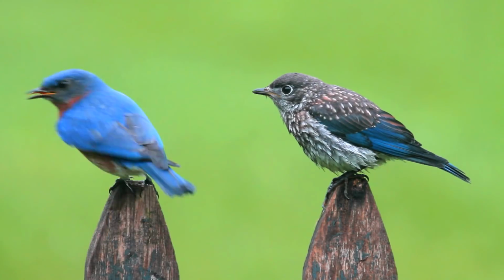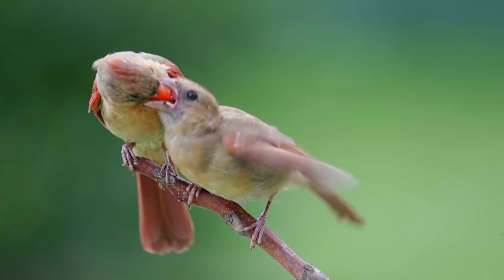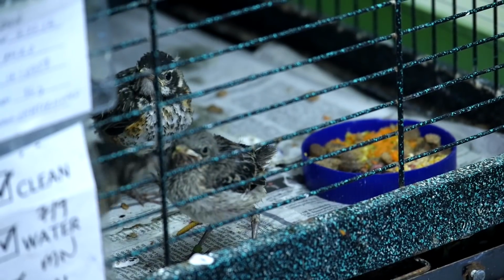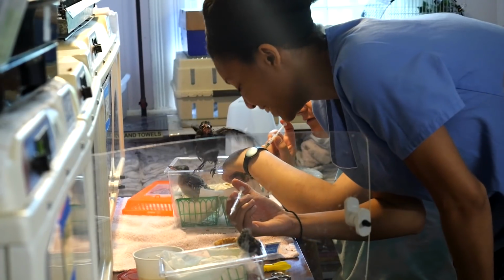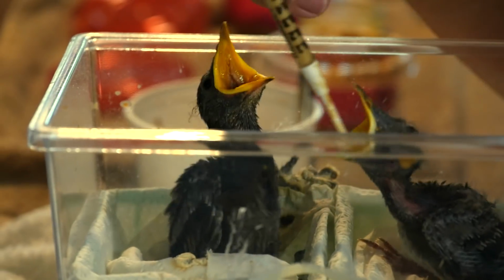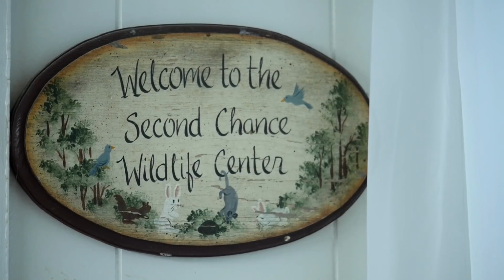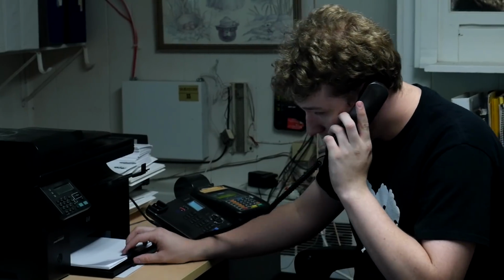All wildlife are at risk from being attacked by cats, but young birds in particular are very, very vulnerable. The work of these wildlife rehabilitators is so important. They're on the front lines, really giving wildlife a chance to be wild again. Second Chance Wildlife Center.